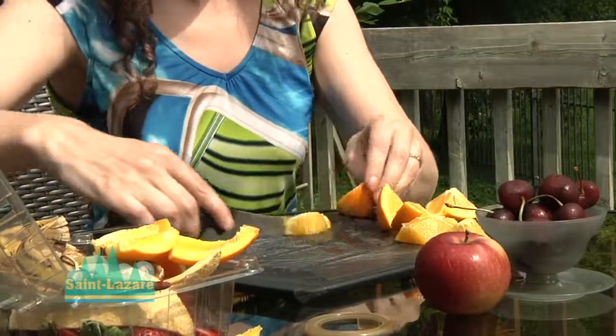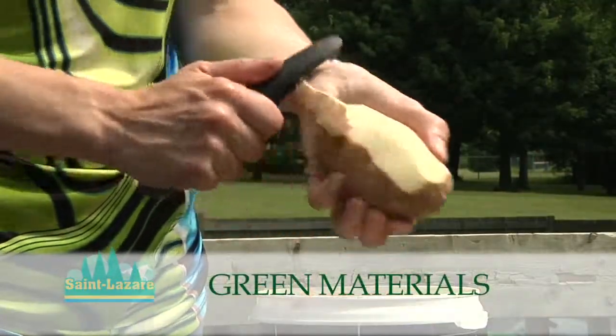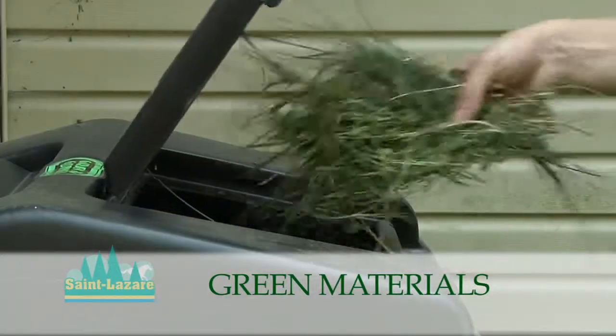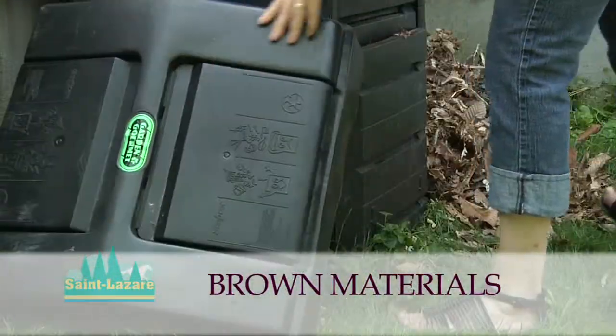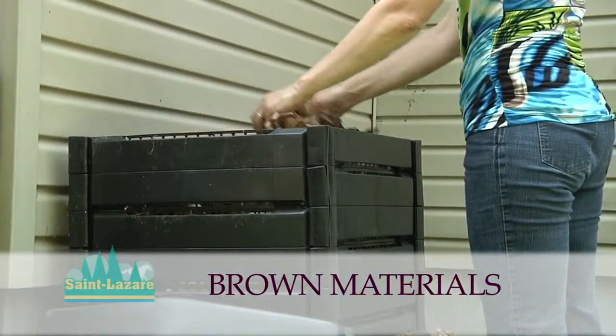You need to know how to feed your composter. Feed it with green materials. Green materials consist mainly of fruit and vegetable residues, as well as grass clippings. Your composter will also need brown materials. Dead leaves are the best source of brown materials and, luckily, they are very abundant in Saint-Lazare.